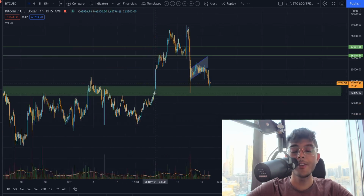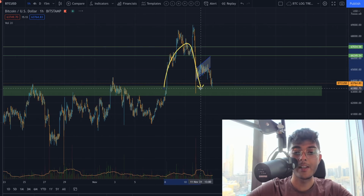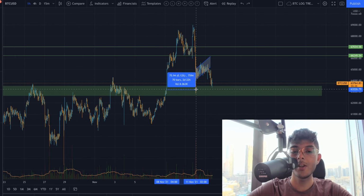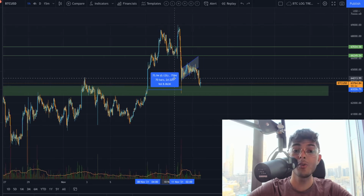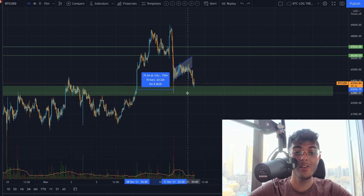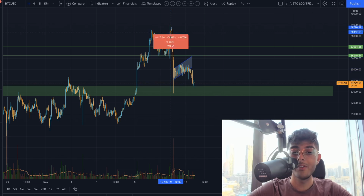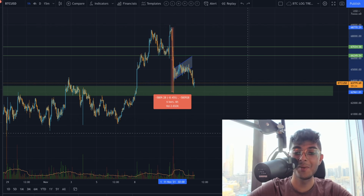But the key thing to keep in mind right now is that we have finally gotten this backtest. And it's not too long after we got the breakout, right? It only took us about 3 days to return back down to the same level. And of course, we returned back down really quickly, right? Take a look at this. Bitcoin from this level right here took 2 days and 19 hours to rise up, but then it only took about 6 hours to drop back down.